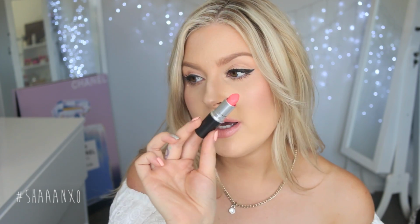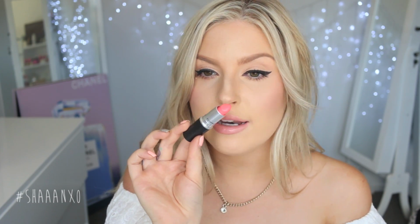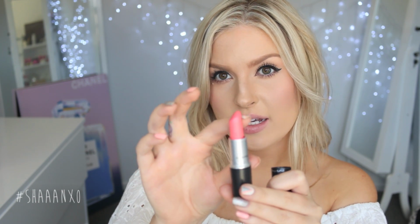Next up we have Flamingo, and this is a Lustre. I don't know if I'm even pronouncing that word right. I don't think I've ever said that word out loud before. Flamingo is just a really bright neon pink, but it is a sheerer formula and it's quite glossy. Mine is doing a gangster lean. As you can see, it completely melted in my car.